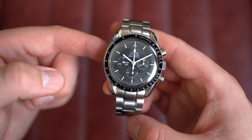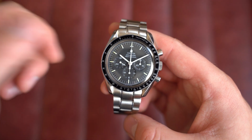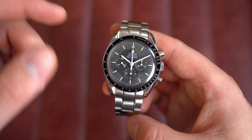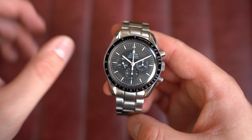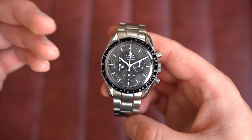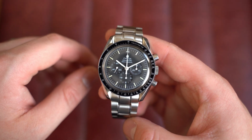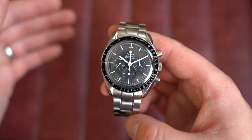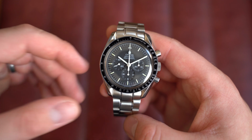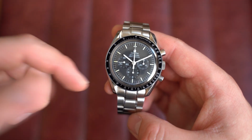For a lot of you, you'll know that the movement that we see after the 861 is the 1861 and is now the 3861, which is a coaxial movement. This was the movement that they used after the 321. So the 321 being the original Speedmaster movement, Lemania based, that is very famous in the watch world and people really desire that movement. This is the one they used after that, which is still Lemania based and still an incredible movement that watchmakers just love working on. So it's great to have one with the 861.